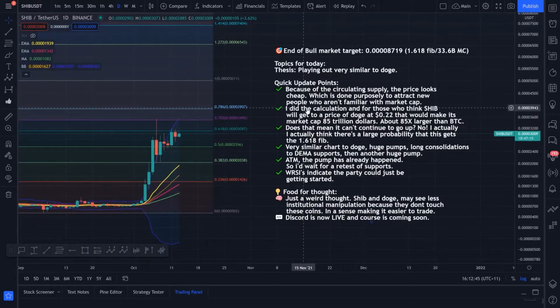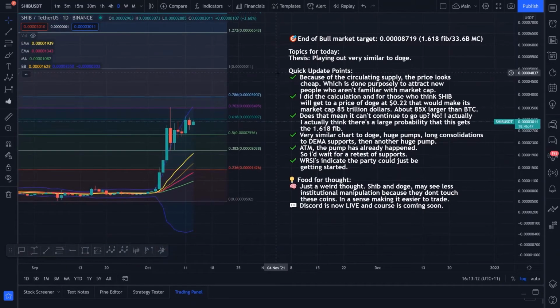So the next thing here says that I did some calculations, and for those who think Shib will get to a price of Doge at 22 cents, that would have to make Shib's market cap about $85 trillion, which, to put it into perspective, is 85 times larger than Bitcoin, hence why I think it's pretty impossible. However, does that mean that Shib can't continue to go up in price? No. I actually think it's quite possible for Shib to get to that 1.618 Fibonacci level. We saw it with Doge, how it continued to get to like an $80 billion market cap. I remember that earlier this year, Dogecoin got to an $80 billion market cap. So that's quite a substantial rise from Shib's $12 billion market cap.